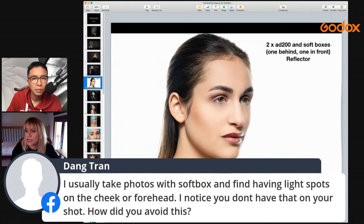Dang Tran, I usually take photos with a softbox and find having light spots on the cheek or forehead. I notice you don't have that on your shot. How did you avoid this? Well, part of it is retouching. However, that's the last step. I should have mentioned that last.